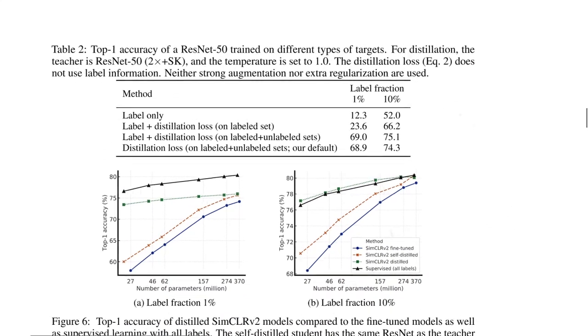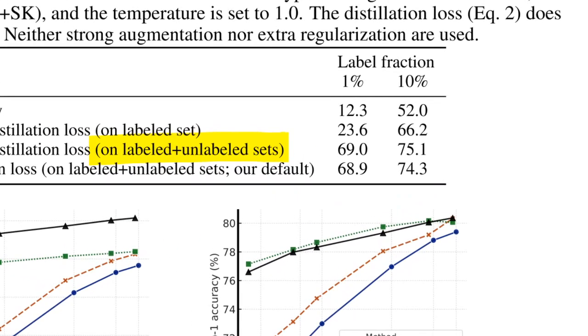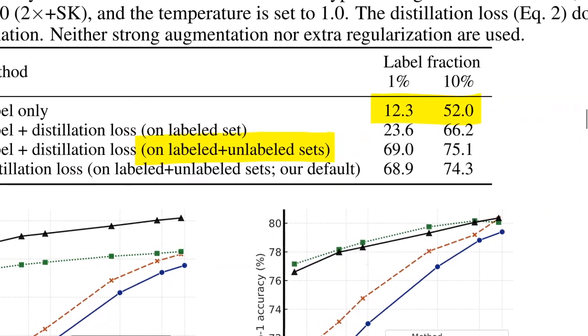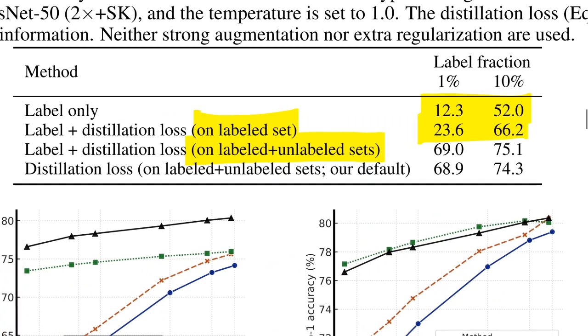Okay, they investigate different distillation losses and show that it is actually important that you do the distillation loss on labeled and unlabeled sets. You can see here, if you only train with the labels after fine-tuning, you get poor performance. If you do the label and distillation loss, but only do it on the data set where you have labels, then you get more performance. If you do label and distillation loss, but also include your unlabeled data, you get even more performance.